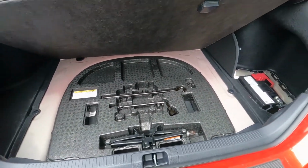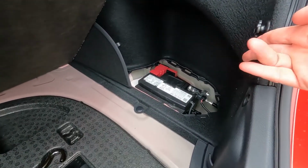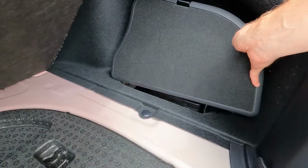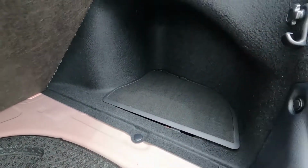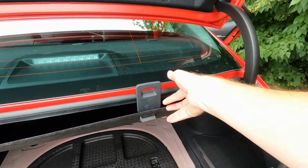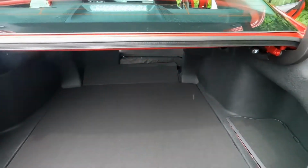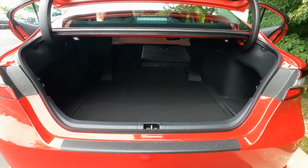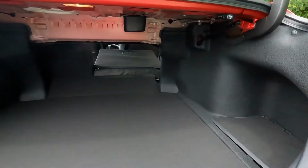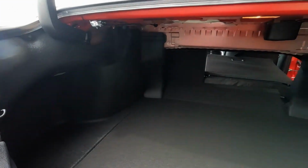Now, because it's a hybrid, the battery's been repositioned here in the back of the car, so that's going to be hidden back here, and it goes underneath this little door here, out of sight, out of mind. The floor comes up, and then there's just this little hook here, so you can get that up and out of your way. Drop that back into place, and that shows you just how flat the trunk is on the Camry, and it's wide enough for golf clubs. You can put a cargo net back here.